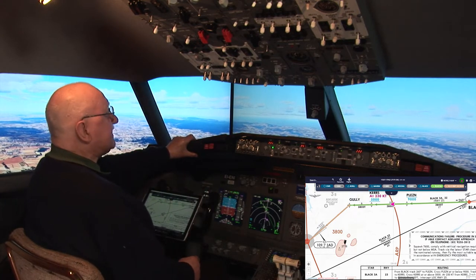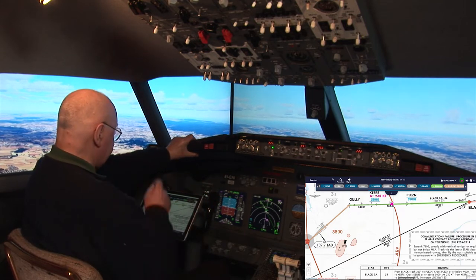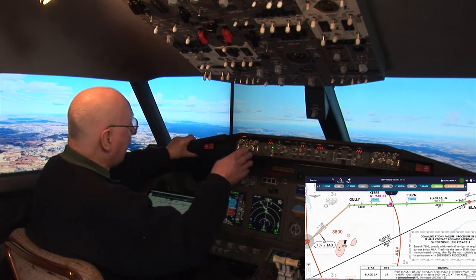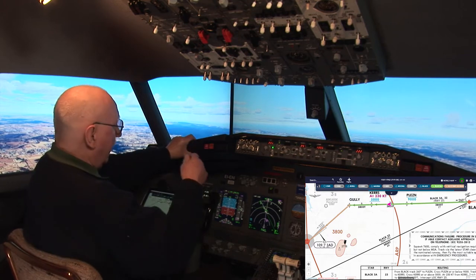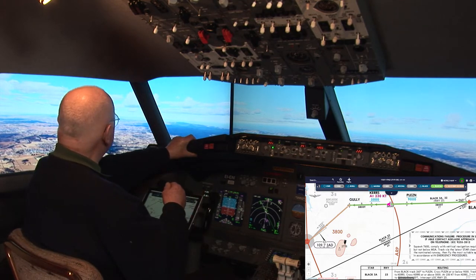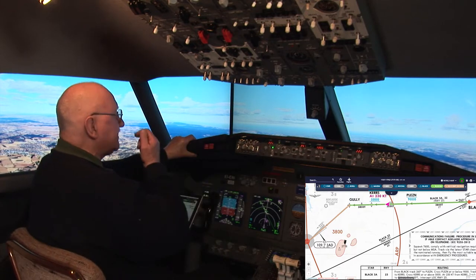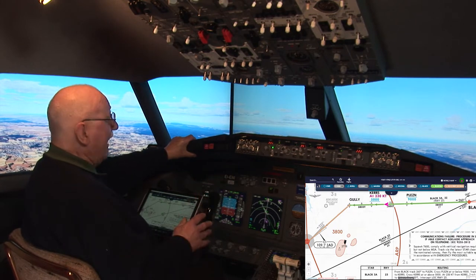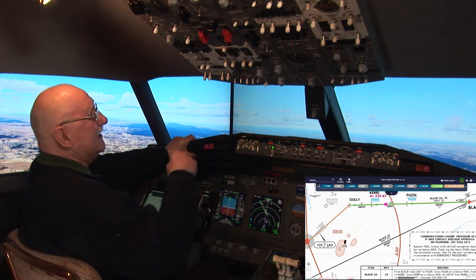We are now 5,400 feet and descending very nicely, and we are on course to get to Gully. Now at waypoint Gully, that's when we will turn onto final. So we're not doing too bad. Everything is looking good all the way around us at the moment. Everything is fine, I think. We shall have to see.